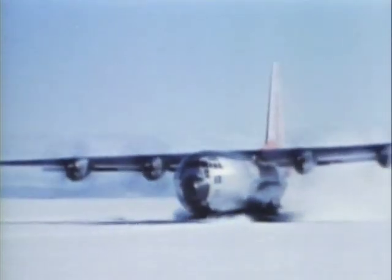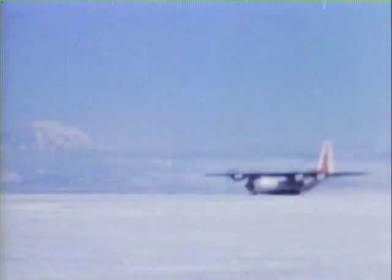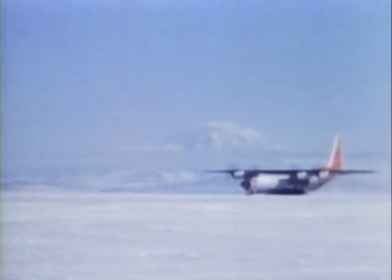Hercules arrived well-equipped for the job, landing on the world's largest skis, 20 feet long, weighing 1 ton apiece. The LC-130 can land on a remote ice shelf as gracefully as on a dry runway. From the beginning, LC-130s supported the Navy's Operation Deep Freeze, along with other scientific projects at the pole. They revolutionized exploration of the Great White Continent, taking scientists to formerly unreachable spots. Hercules provided a lifeline of food, fuel, and supplies to these remote outposts.